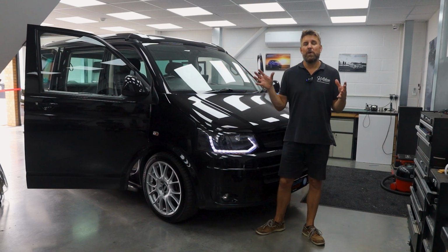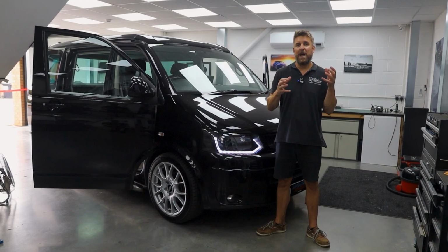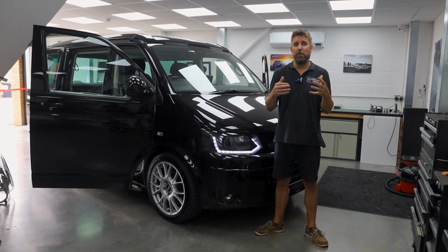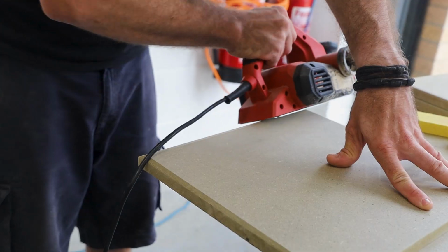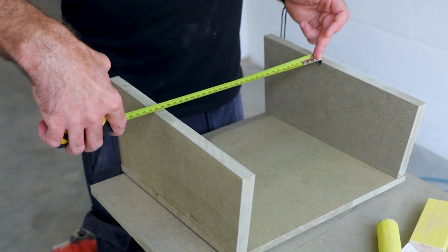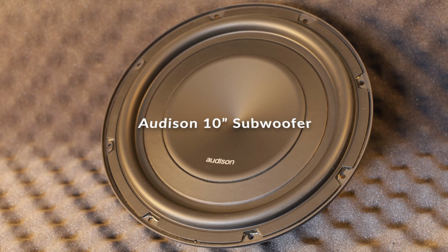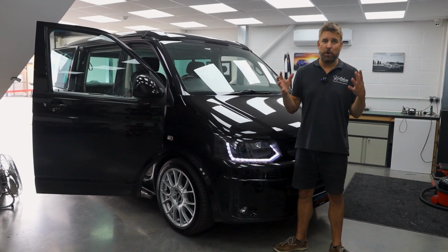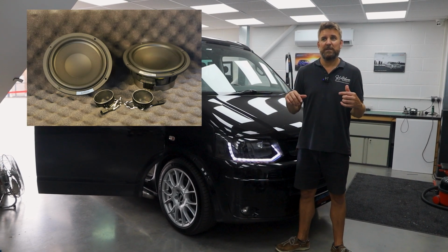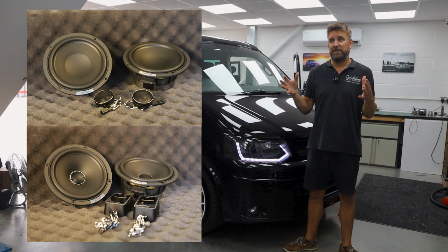Now, Richard, at the end of all of this hard work, has sat here for a day or more with the computer and has fine-tuned every single aspect of this system to how we want the speakers to behave and perform. We have gone for a beautiful 10-inch custom-made sub-box because of room and limitations under the seat. The subwoofer itself is a single voice coil 10-inch Audison. We've then gone for the brand spanking new Voce II components in the front and the Voce II coaxials in the rear.